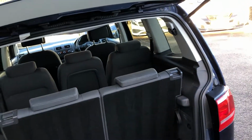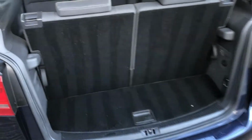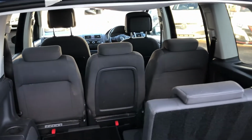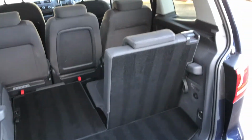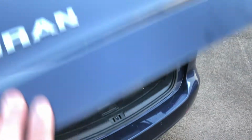Looking in the boot, boot release is just below the Volkswagen badge, and as you can see, with all the 7 seats up in this TOURAN, you don't have much space. However, if you push this lever down, push the seat down like so, you have a nice long boot, and it does get even bigger if you fold the second row all the way down. We'll leave it at that for now. It is worth noting there's a 12-volt socket in the boot as well. So yep, that's the boot.